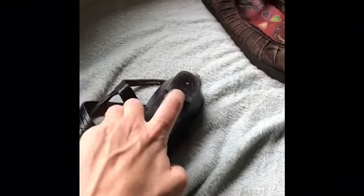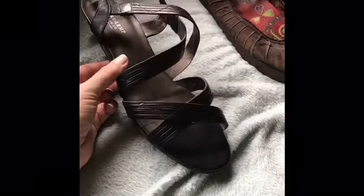It's also just very clacky. When I walk around, this heel is really plasticky, and so it goes clack, clack, clack along when I walk, and I just really don't like that. So I've never taken them, which is too bad.